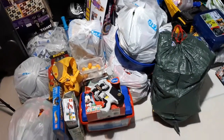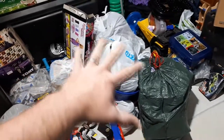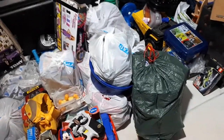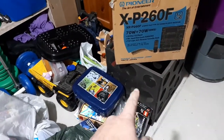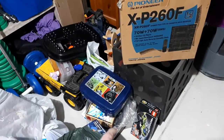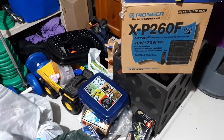Let's have a bit of a look. And first off, the first pile of stuff we show you is the pile of stuff we got from these people. Huge amount of stuff. So we're gonna go through that first, and then we're gonna go through the other stuff. So let's have a look at what we picked up. So here we go. All these white bags and the toys and the boxes, this is what we picked up in the first place. And then over here, the fire pit, the box, the other bits and pieces, that's what we got from everywhere else.